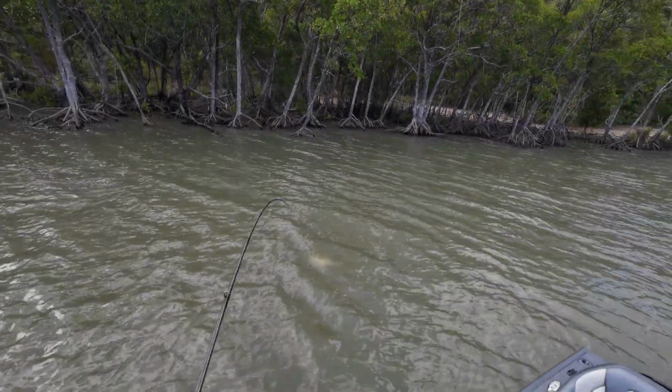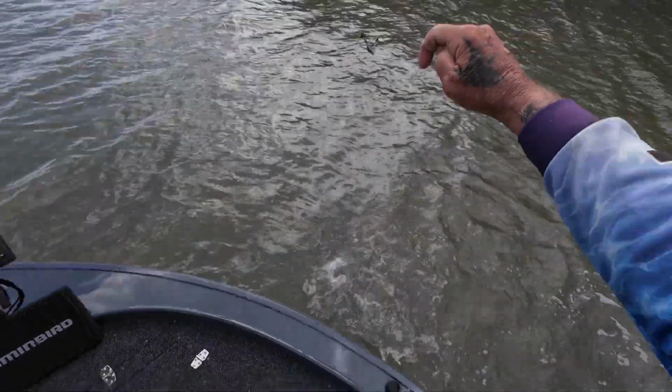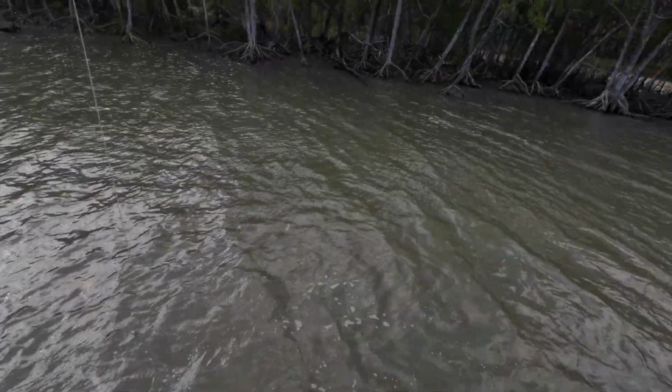It's a baby barra and his first one on the boat. That's all that matters. Yeah, the first fish. Woohoo! Doesn't count. Yeah.